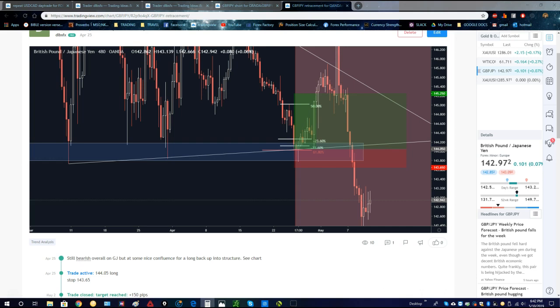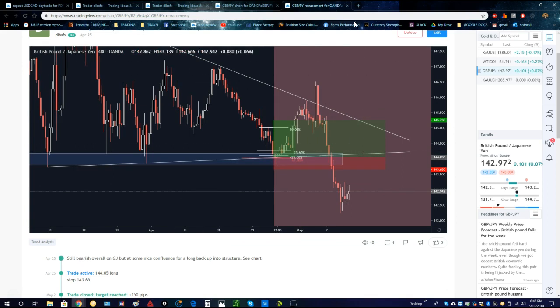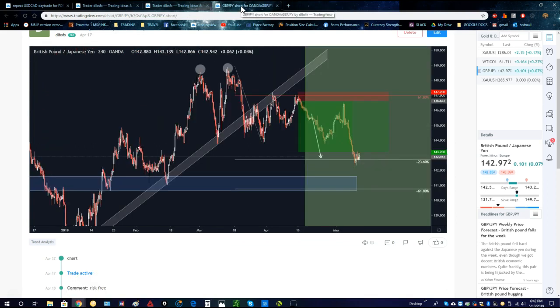I only had a 30 pip stop on that, I believe, and I took maybe 5 pips of drawdown. 30 divided by 205, that's the wrong way. Let's see, 205 divided by 30. That's not right. Okay, about 6.8 R on that. So that was a very, very nice trade. That's the one we talked about.